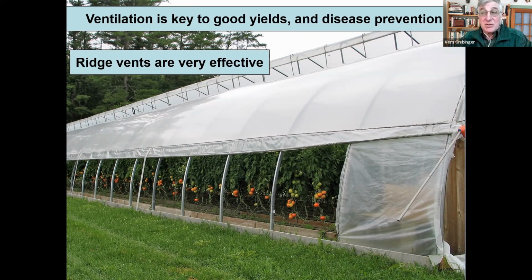Having too much nitrogen fertilization, or doing damage to the roots with cultivation to reduce water uptake, can all be part of it. Not having enough irrigation doesn't sound like your problem, but my wild guess would be you need to improve your ventilation. Yeah, thanks. That's really interesting, Vern.